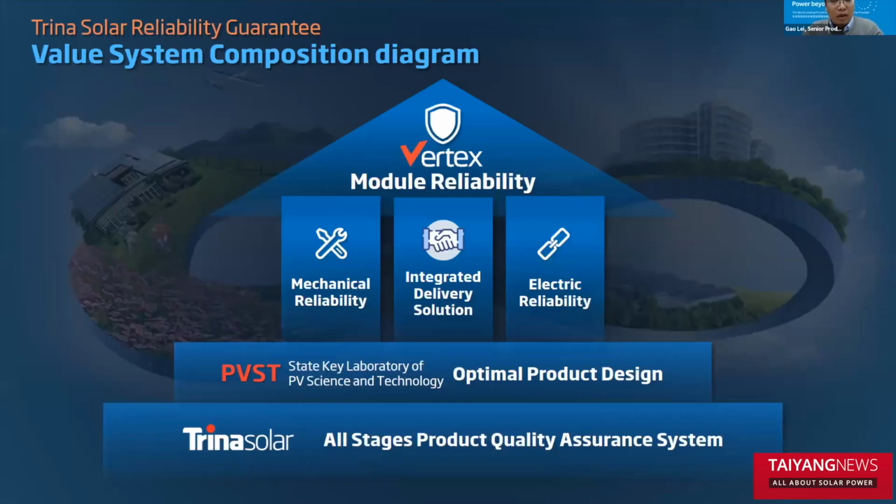There are several levels. On the bottom of it, you can see it's an all-stage product quality insurance system. It will monitor the design quality, material quality, and the production quality. And we also have the PVST laboratory, which is the Chinese state key laboratory of PV science and technology, which provides all the advanced technology for the module design and for the cell. Based on all of that, we can build a deliverable reliability of the module, which is mechanical reliability, integrated delivery solution, and the electrical reliability.